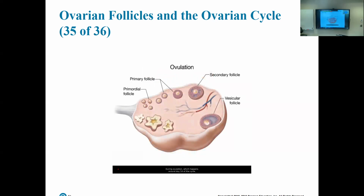During ovulation, which happens around day 14 of the cycle, the wall of the vesicular follicle ruptures and the secondary oocyte is released. The oocyte is surrounded by a layer of granulosa cells called the corona radiata. The oocyte will then enter the uterine tube and begin its journey toward the uterus. If it gets fertilized, it will complete meiosis 2 and give rise to an ovum and a second polar body that disintegrates.